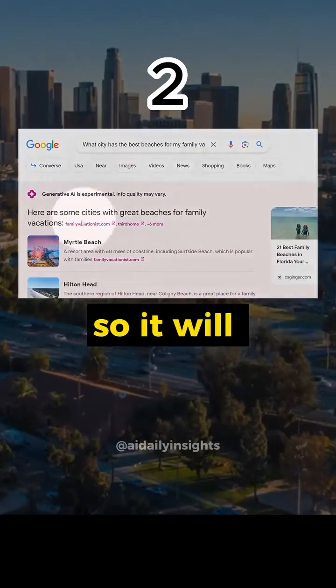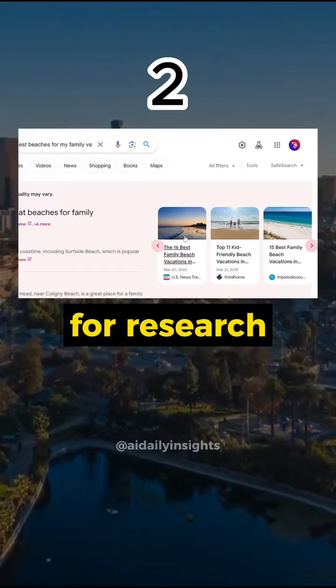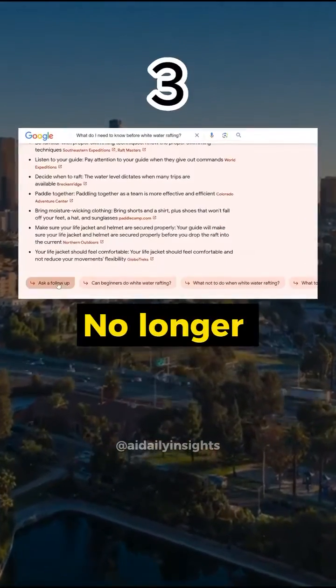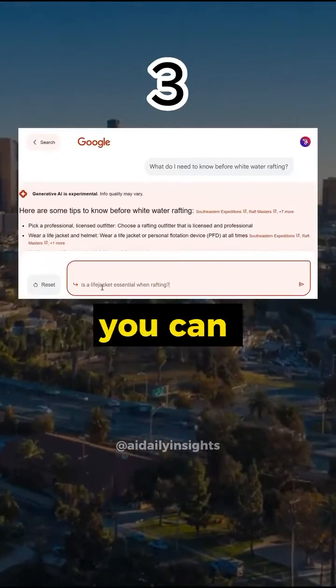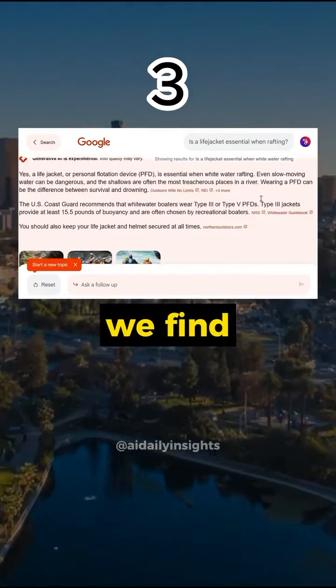Unlike ChatGPT, Google is also providing sources, so it will become super easy to check the information by clicking on the links. This is going to be great for research and citations for students. No longer will you need to keep starting new searches. You can ask the AI for more information in a single click. This is going to really speed up the way we find new information.